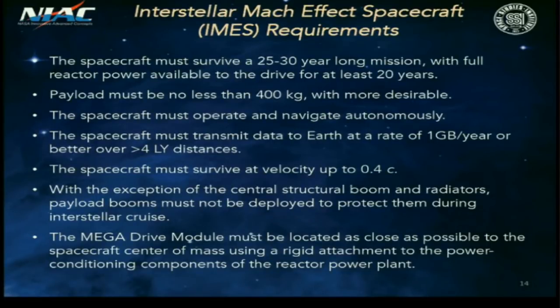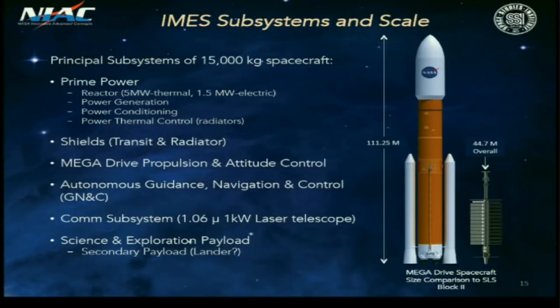So let me go on to the next picture. We'll actually see the probe. So here it is. Here you can see roughly the size of it. We hope we'd be able to collapse this thing down so it would fit in the nose cone here of the SLS. And maybe the SLS could actually launch this thing for us.